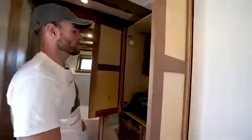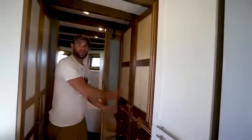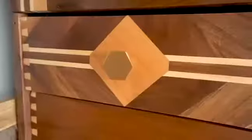So Steph has her closet here. That's all her. She can do whatever, clothes and storage here. And then we have a his and a hers. I've got five drawers, and she's got five drawers. And these are cool. We didn't put hardware in these. It's just old school wood slides.